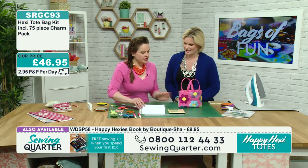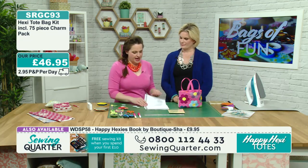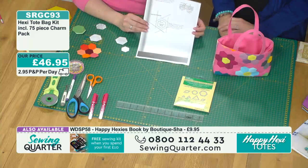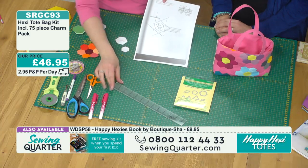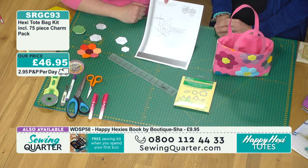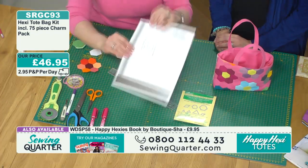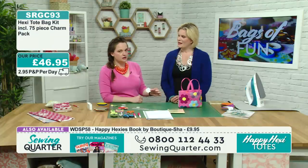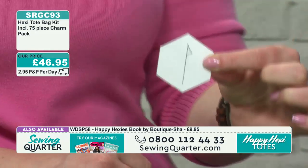So in the book, I photocopied the page because I don't like drawing in books, and it comes with the pattern piece that you require for your hexagon. And what I've done is I've taken a quilting ruler, and I've just added a 1/4 inch seam allowance around the outsides. Perfect. So that gave me a template, which I've got here, for cutting out all the material. So that's your outside. That's the size of your material.